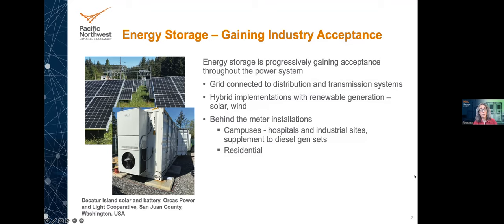And now that this system is operational, we get to move into that phase that Vince kind of teed up for us, where we look at real-time operations and optimizing the control to ensure that those benefits that we saw on the front end in design of the system are really coming to bear. Next slide, please.